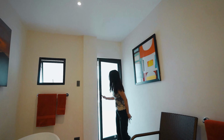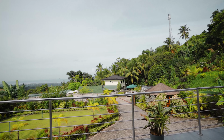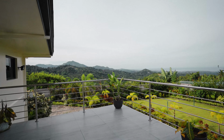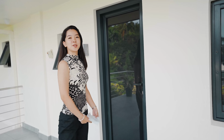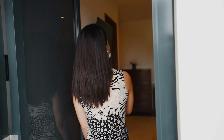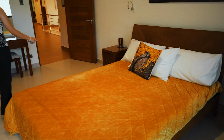Through here, we have a large door that leads to the balcony, which is shared with our bedroom number 3. So this is the view on our shared balcony. We have our mountain view and our sea view, which is a great place for a cup of coffee in the morning. So we now leave the balcony, bypassing our bedroom number 3, which has a similar setup in the adjacent room.